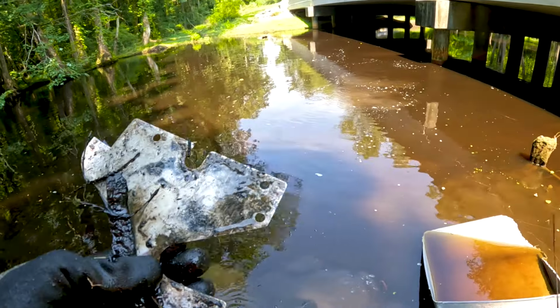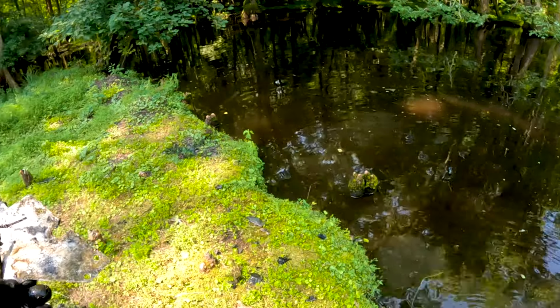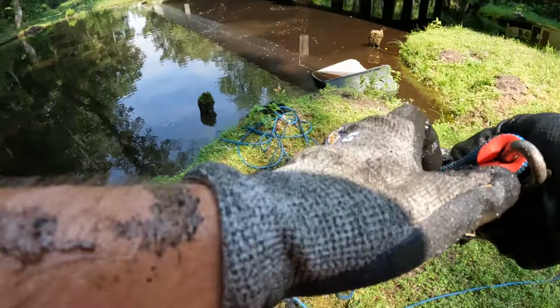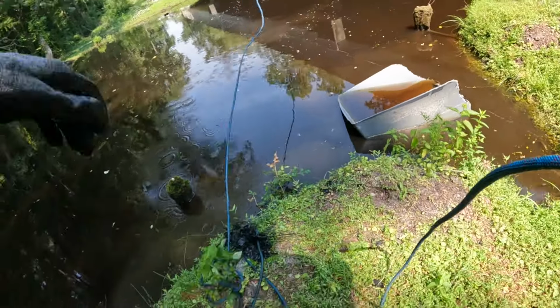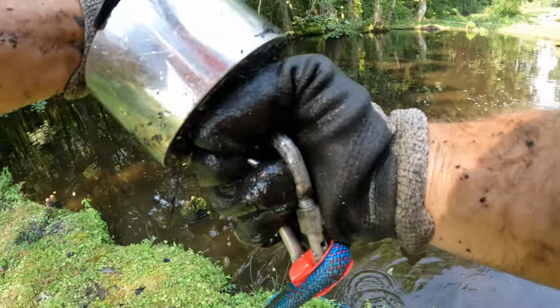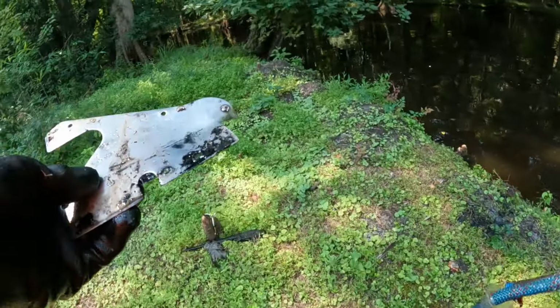Well, it ain't a gun. I'm not really sure what that thing is, but we'll set that over there by the gun. Dude, I cannot believe we found that, bro. I cannot believe it. Oh, another one. What in the heck are these things? Definitely some kind of bracket to something.